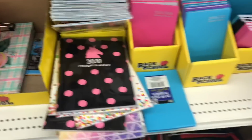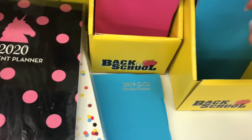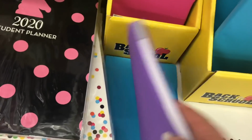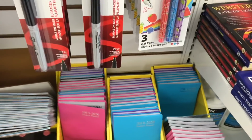My son didn't get an agenda this year, so I'm taking a peek to see if there's something that would work for him. Well, I guess maybe work for both of us. I'm not sure. He is intermediate now, officially, so I'm trying to teach him how to be organized, but I'm not sure that these would be the right style.